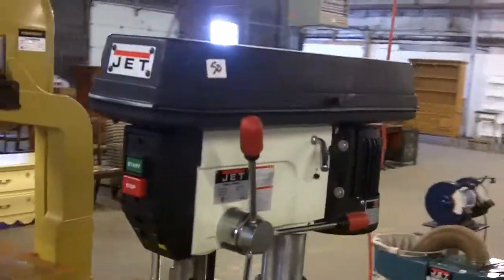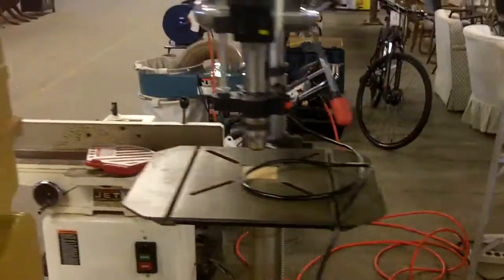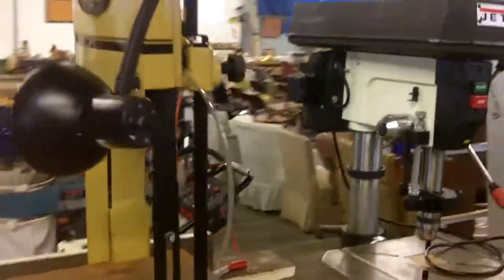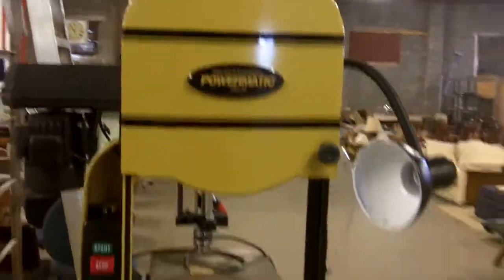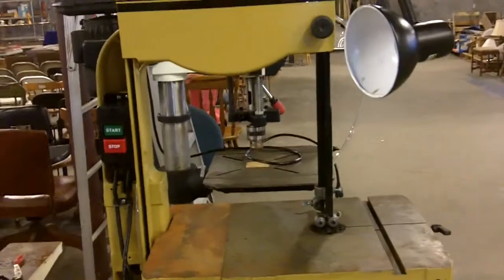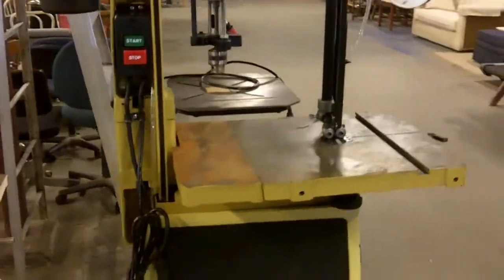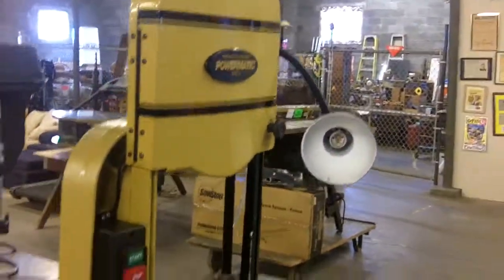Come over here. Not your average drill press. Look at that thing. Beefy. That will get the job done. And look at this. That's one of the best bandsaws I've ever seen us have. Powermatic. It's got the light so you can see what the heck you're doing. You don't cut your hand off. That's always a plus. Good, powerful piece there.